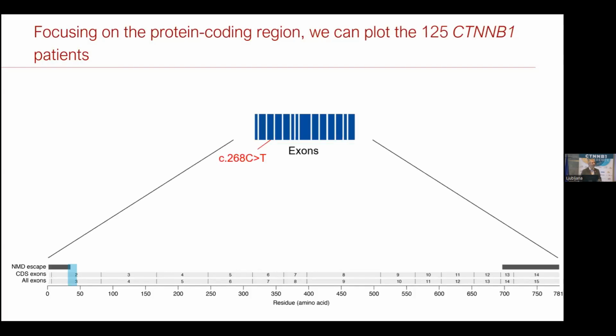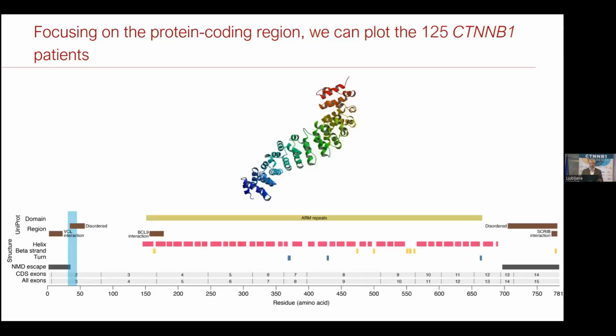So earlier I showed the RNA exons, and this is just to show that those RNA exons map to this protein space. So in protein space, we can talk about protein structure. Here's an image of the beta-catenin protein. And you can see that there's these spirals. Those are called alpha helices. And this is a protein which has, I think, 12 of those in a row. Yeah, 12.